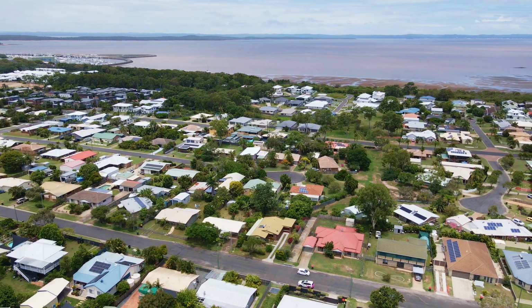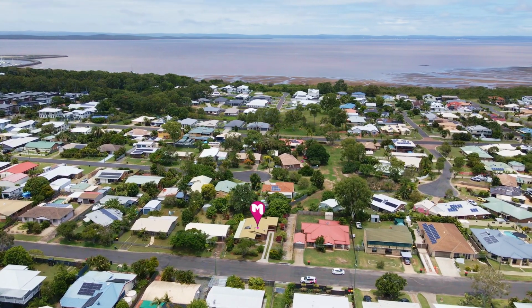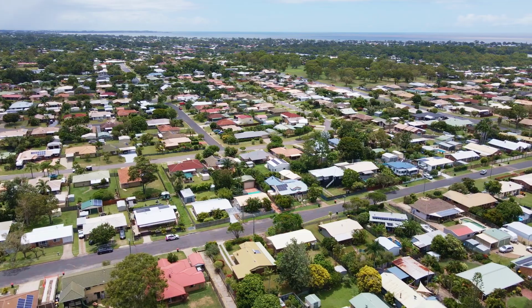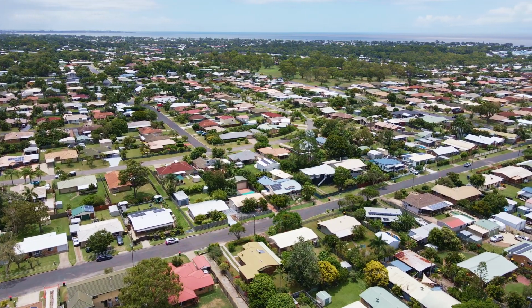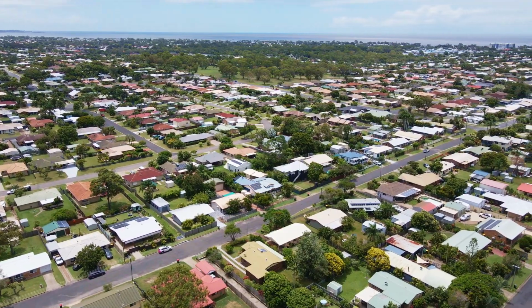With interest rates at record lows and rental vacancy rates as tight as we have ever seen them across Hervey Bay, there really has never been a better time to invest in our local property market. Astute investors will always know it's about location, location, location.